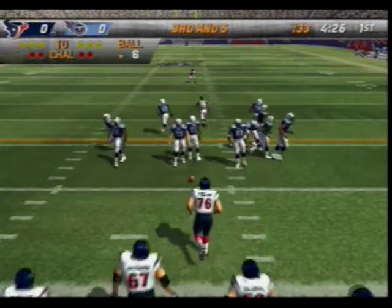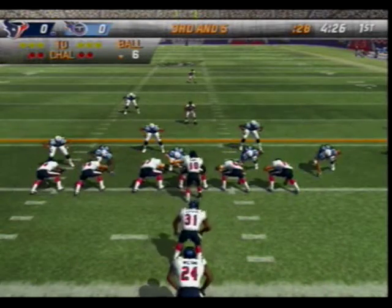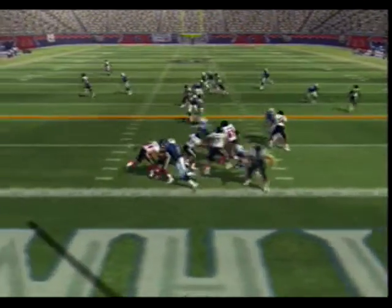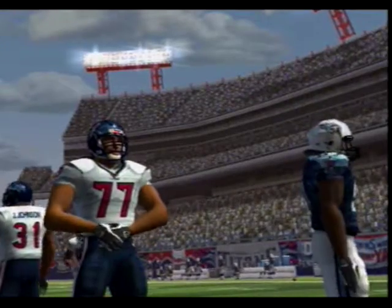Third and five. Ball on the 6 yard line. The Titans with a four-man front. He was being patient, waiting for something to happen.